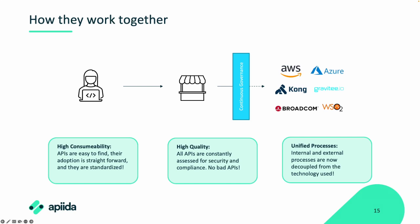This ease of use, combined with standardized quality, results in APIs that are highly consumable. And at the same time, governance continuously assesses APIs for security and compliance, ensuring that only the highest quality APIs are published and used. This not only reduces risk for the organization, but it also provides a higher level of trust for your consumers. The decoupling of internal and external processes from technology means that governance processes are unified and easily adapted, providing a more flexible and evolving approach.